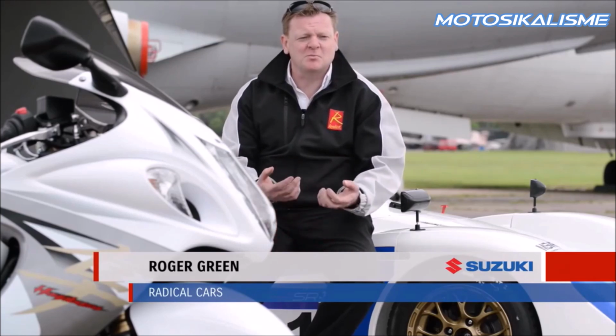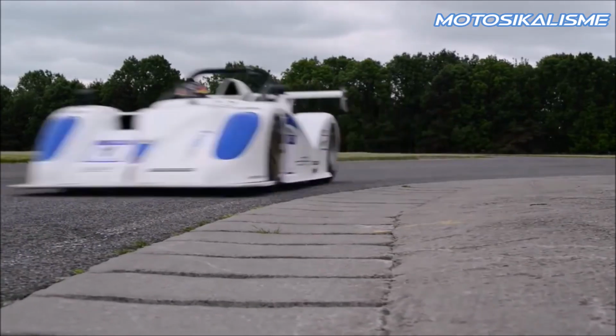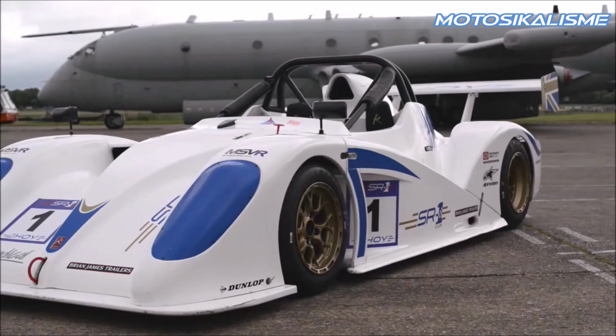Yeah, the Suzuki Hayabusa engine is a perfect fit for us. It's a much more robust engine. It also has a huge amount of performance as well. Obviously being lightweight, it's ideal for these small lightweight race cars, and they just make a perfect package really. The whole thing is sort of married to one.